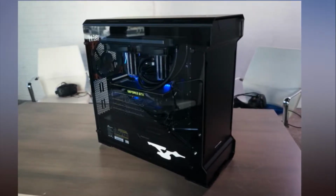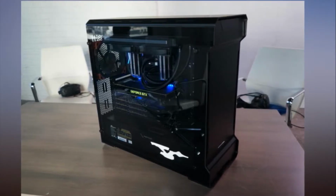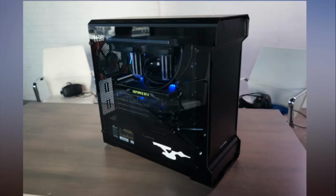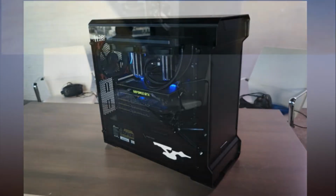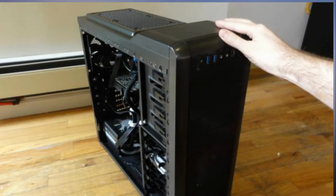Before anything else, decide what size case you need. There are 3 major case sizes: full tower, mid-tower, and mini ITX. Full tower and mid-tower cases both fit standard ATX motherboards, by far the most common motherboard size out there. Both can also fit smaller micro ATX motherboards.